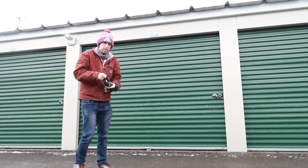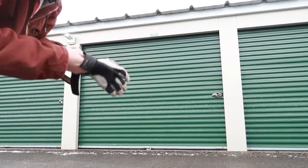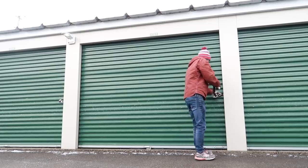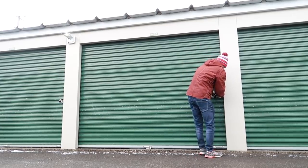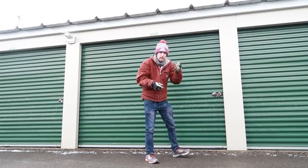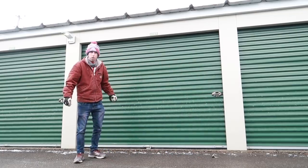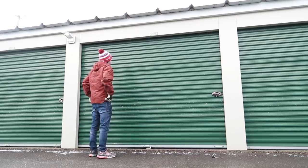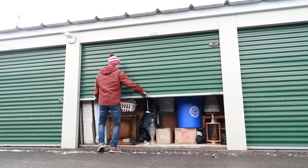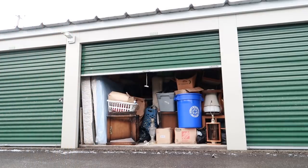All right, I just noticed we just had a bunch of snow here recently, and you might be able to hear a bunch of raindrops. That's all the snow melting off the top of the roof, so I'll probably throw my hood up here in a bit, but I bought this unit. So this is my lock. Throw it like that. All right, moment of truth. All right, doesn't look too bad from out here.